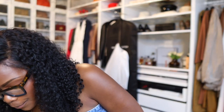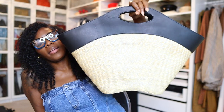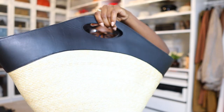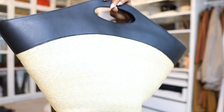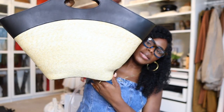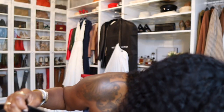All right, so with the hat from COS, I got the straw bag. Can you guys see that? The bag is so nice. This bag was $190, okay? It is leather at the top, so if you don't want a bag that's leather, don't get it. But it is leather at the top, the same color as the hat.